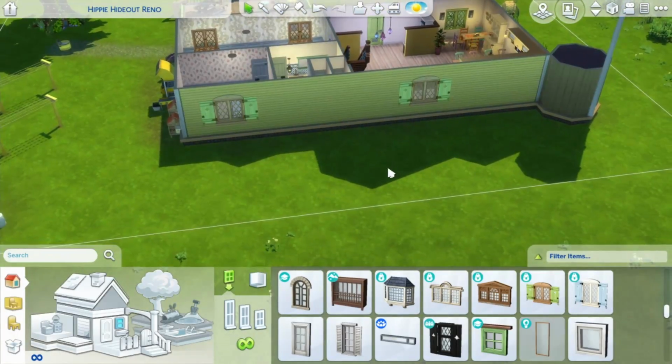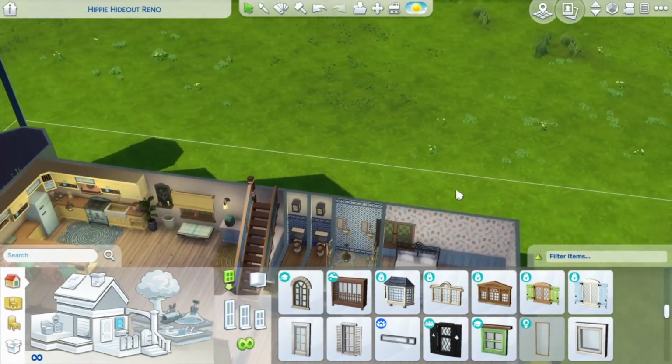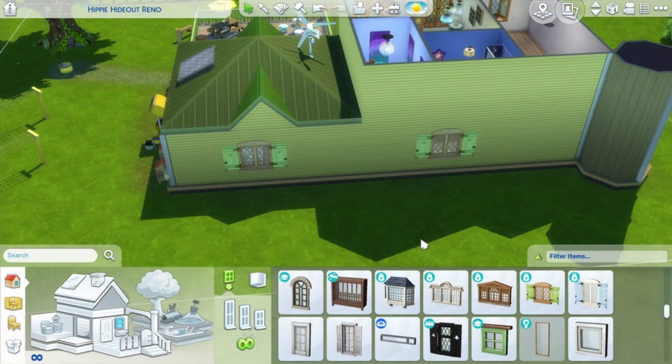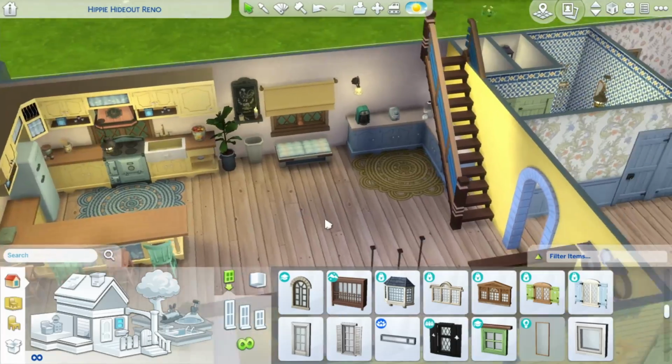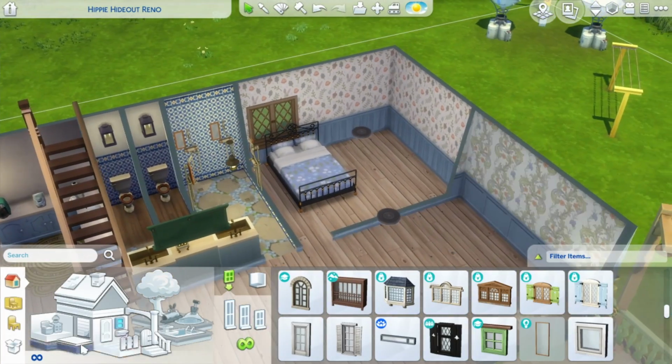So I decided, you know what, let's get some fun colors going in here. Let's get some different flooring, like we're remodeling the house. Let's completely change stuff up and take advantage of all the new items that we just got to spend some money on. But yeah, that's what we end up doing here.